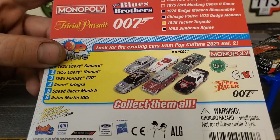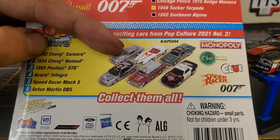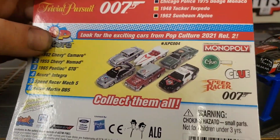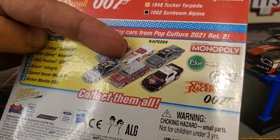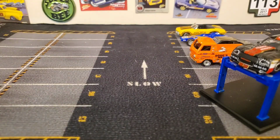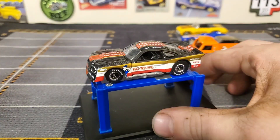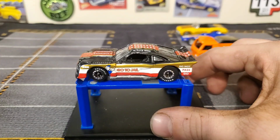And then this was the Pop Culture Release 2 from last year. You got James Bond's cars all covered in bullet holes. The Clue, Acura Integra, looks like a Chevy wagon. What is that? 55 Chevy Nomad. Speed Racer's car. That's kind of neat. Yeah, I'm not super crazy about the pop culture cars. They're usually kind of cheesy, but I just couldn't say no to this one. This is such a cool casting. It has mirrors. Like, come on.